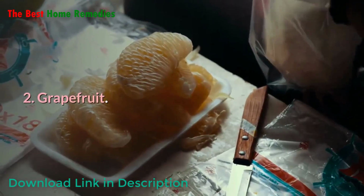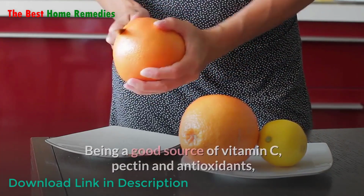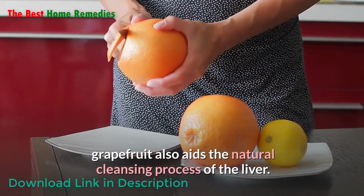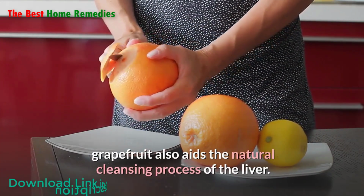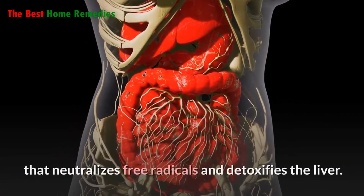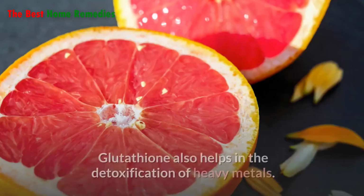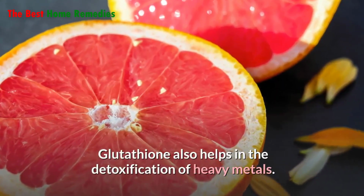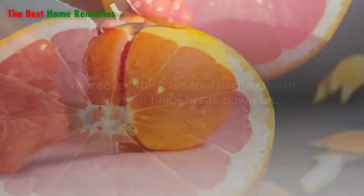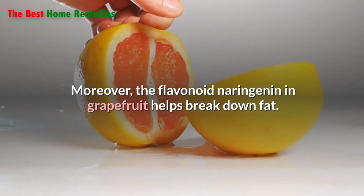2. Grapefruit. Being a good source of vitamin C, pectin and antioxidants, grapefruit also aids the natural cleansing process of the liver. It also contains glutathione, a powerful antioxidant that neutralizes free radicals and detoxifies the liver. Glutathione also helps in the detoxification of heavy metals. Moreover, the flavonoid naringenin in grapefruit helps break down fat.